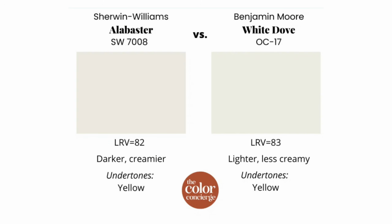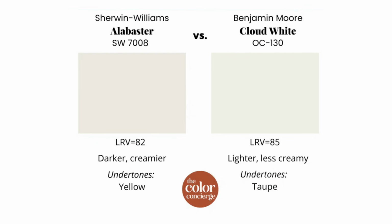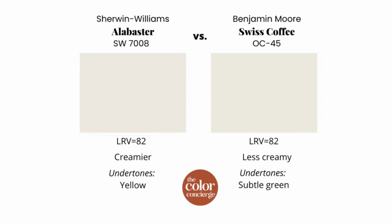Alabaster and White Dove are very similar to each other. Alabaster has an LRV of 82 and White Dove is 83, 84, so it's just a little bit brighter. I wouldn't use them together, but they both do the same job. Cloud White is much brighter than Alabaster and doesn't have as much yellow in it. I would use Alabaster in a darker room, but that's one where you just have to test them both and see what you like the best. And Alabaster and Swiss Coffee are also very similar to each other, and I would consider them substitutes.